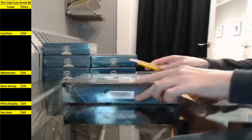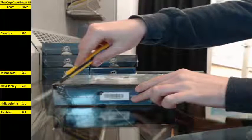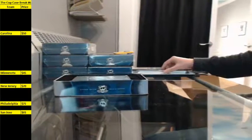Change of pace from the most expensive box in the hobby. Box number 1. Good luck, everybody. Anything else while I'm at it, Joel? Why not?